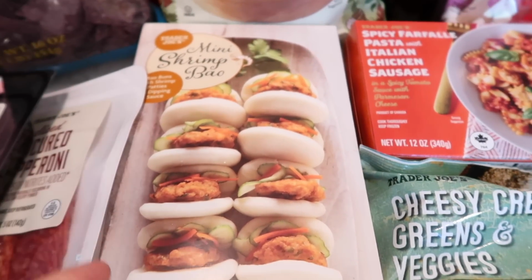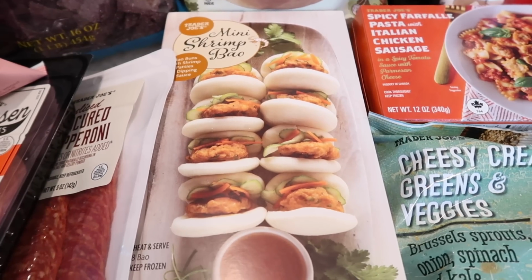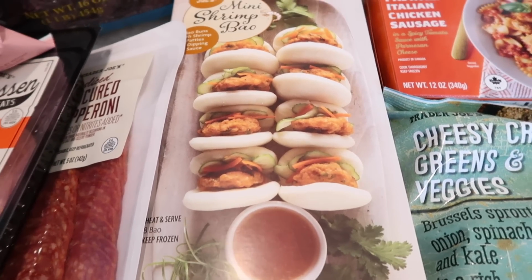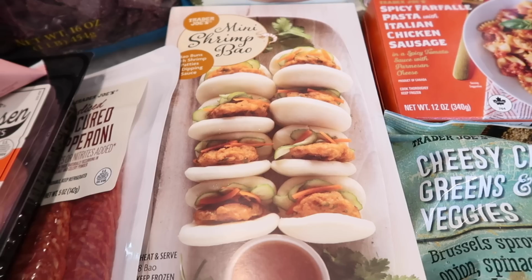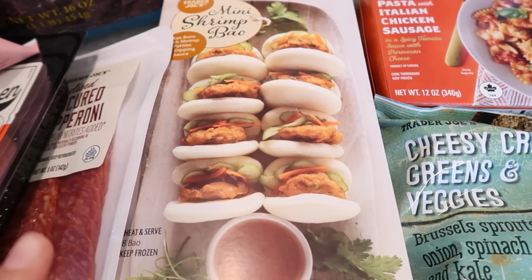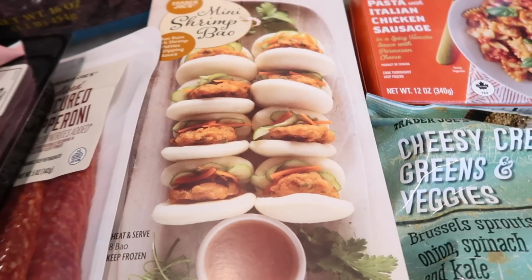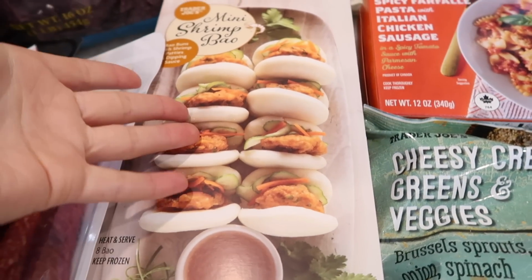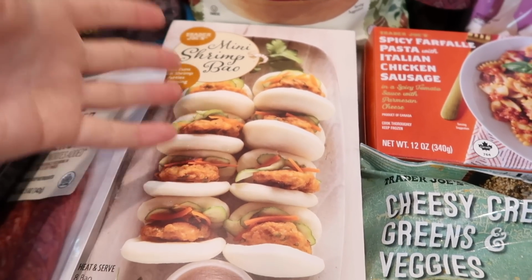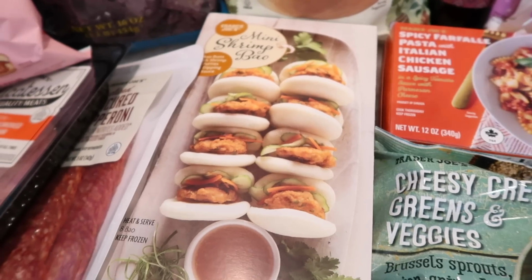Tim also wanted to get the mini shrimp bao, and he told me very specifically that he will not be sharing these. He said he's gonna be eating all these before the party even starts. So he really loves these, and he decided to grab them for himself this week, which is great. So that's another thing, if you guys haven't tried. This is a fairly new product. It's a couple months old now, and he really enjoyed it. So he grabbed another box of it.